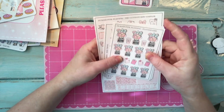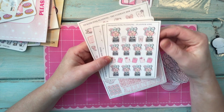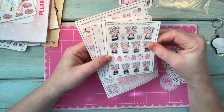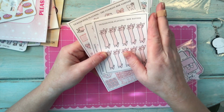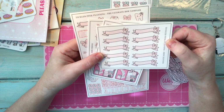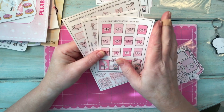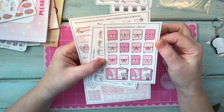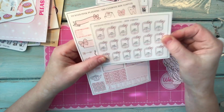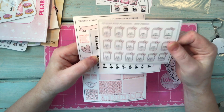I ordered the lady drinking coffee with the big glasses and little planner girl with her little pink TNs here, which I absolutely love. I ordered the bow banners, which I really love just to fill up space and put stuff in. Everything has to be pink. The bow TNs. So you get two full TNs here and a TN there. Hello, gorgeous. So this is when you're FaceTiming a bow phone.